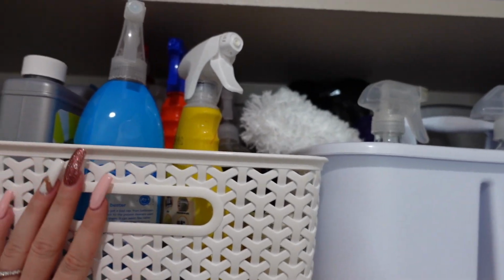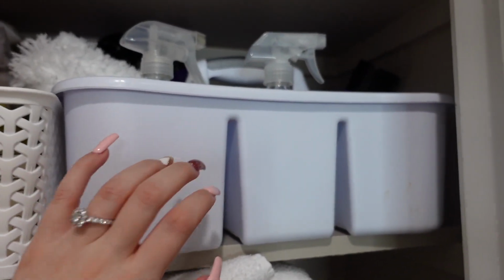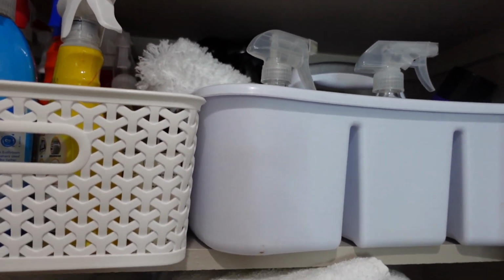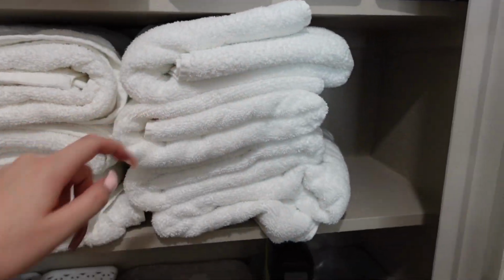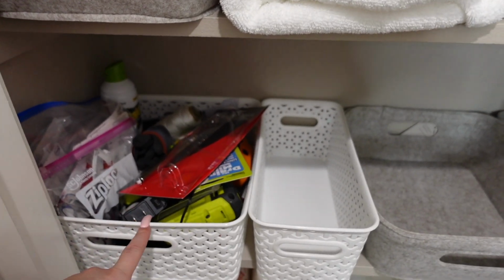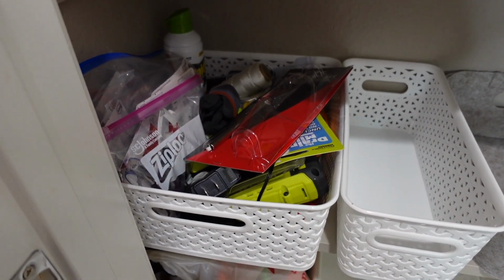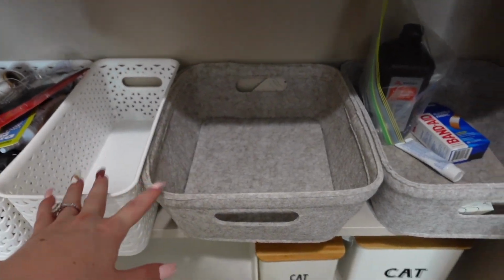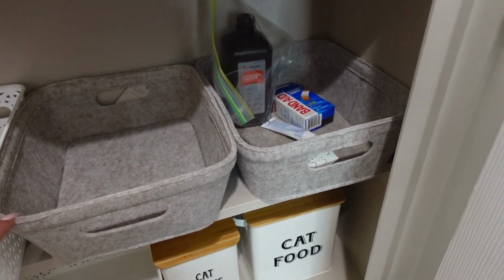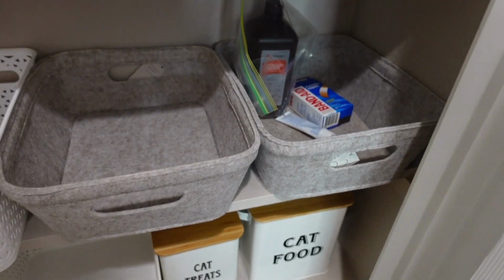This one's empty, but this one holds my cleaners that I don't use all the time. Same thing with this. I clean my house a lot and with different things, so I need two bins to do it. This one, I have little washcloths, and here's where we keep our towels. We call that the home improvement basket. There's a drill in there, some screwdrivers and stuff like that. These two are empty, but I have plans for them. I just don't have stuff for them. This is first aid, and I'm gonna be getting more. We need to restock our first aid.